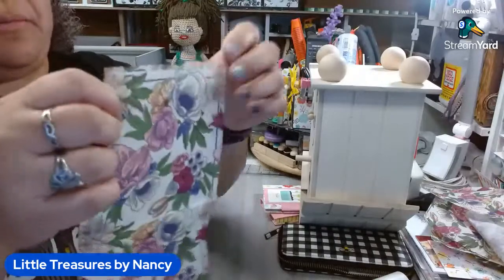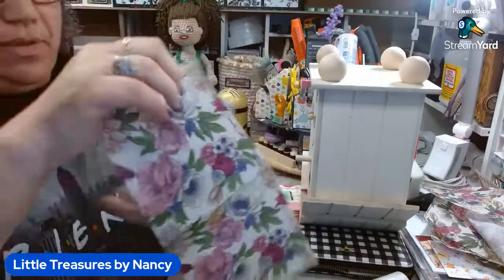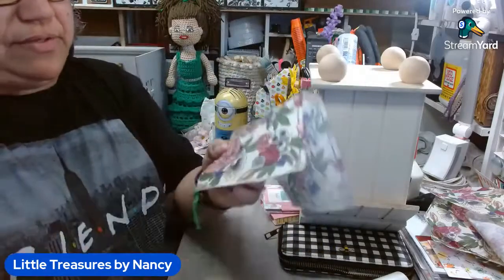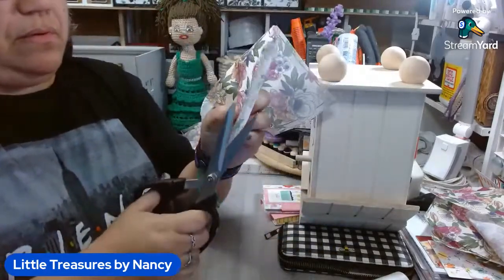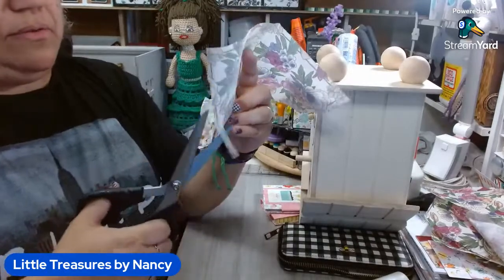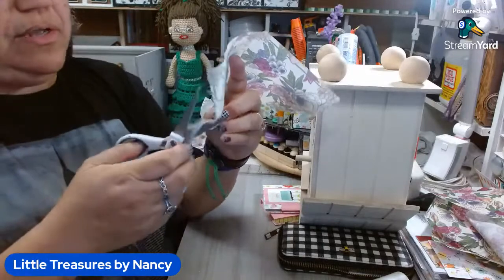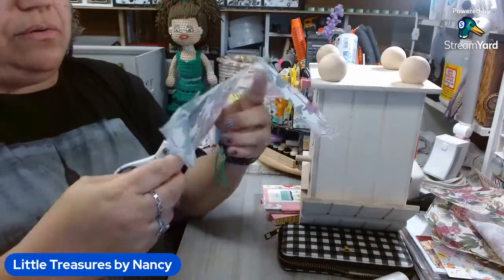See, the napkin has this little line around the edge here as a frame. And I don't want that, so I'm cutting that off as well. I already had separated a whole bunch of napkins, so I was just trying to show the tip I learned. I was like, oh, this is so cool.